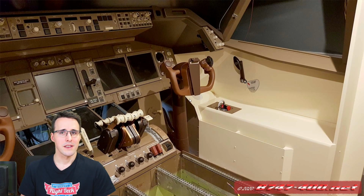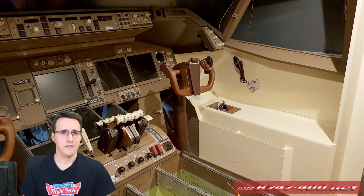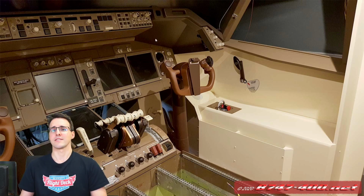Here. I'm not very familiar with the Boeing 747. It's a Boeing. That is the only thing we have in common here. But as a Boeing pilot, I think you can be familiar with this cockpit, especially here when it comes to the MCP and the EFIS panel. I still love this sidewall.